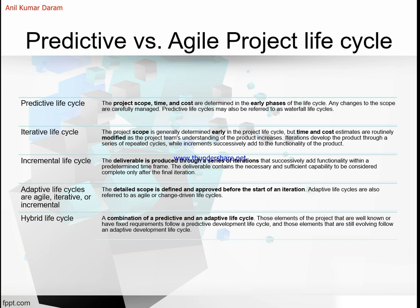Referring to the project life cycle, we have to understand predictive versus agile project life cycles, which is most important. First is the predictive life cycle, where the project scope, time and cost are determined in the early phases of the life cycle. It's already predictive, the scope is already defined, everything is ready. So any changes to the scope are carefully managed, because the scope and time are already defined.